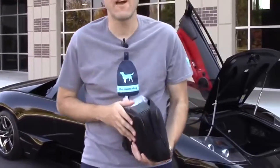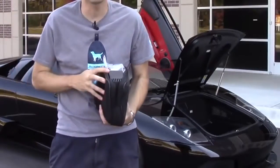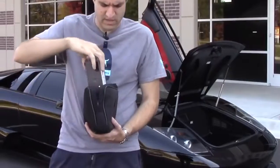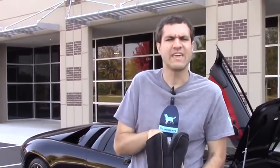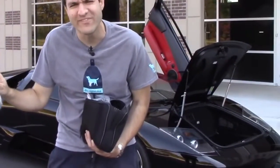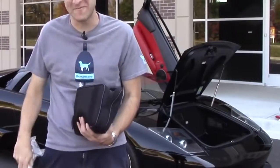Now, my favorite thing I found in the trunk was this little black bag, which contains everything you could possibly need if you have a flat tire. There is, for example, a compressor. There is a can of tire sealant. And because you wouldn't want to get your hands dirty when you're working on your tires, Lamborghini has also provided some gloves. White leather gloves. Exactly what you want when you're working on your dirty tires. Good thinking, Lamborghini.